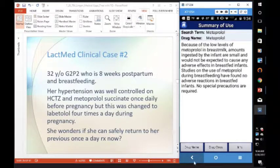Okay, so did the metoprolol come up? And again, wait a minute, Joan, I was going to say, maybe they changed her because she was trying to get pregnant.